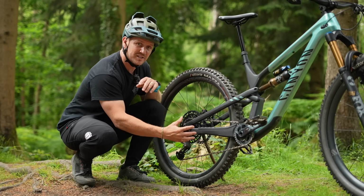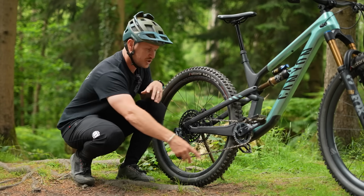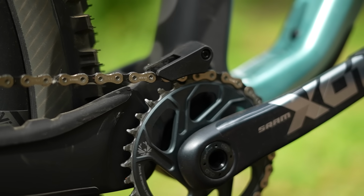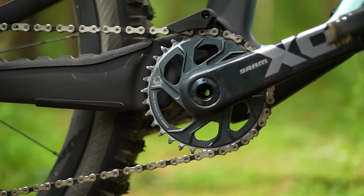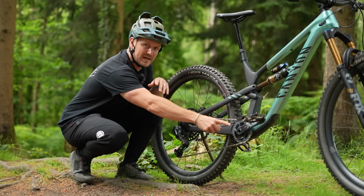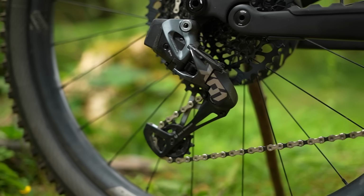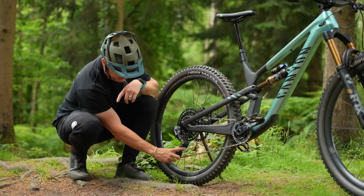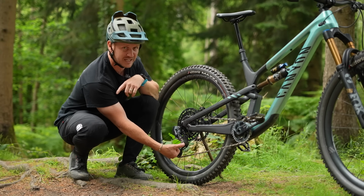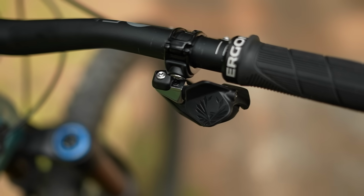But the cool thing about this is you're probably wondering, oh, your chain's just going to bounce off like the old stuff. No, you've got a narrow wide chain ring with a narrow wide chain. That basically is like glue and it sticks to this. So no matter what terrain you're riding, it's not going to bounce off. Chain device, and then you've got this, the derailleur. Look how big this thing is. Obviously it needs to accommodate the big gears, so you've got a bigger cage, but this has a battery. And I like this because there's no cables.